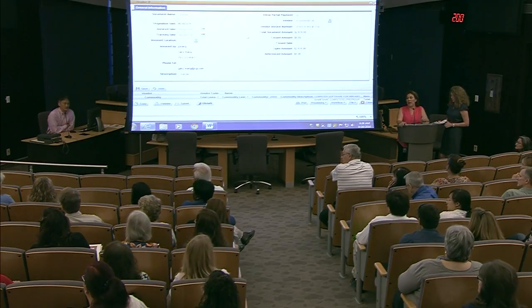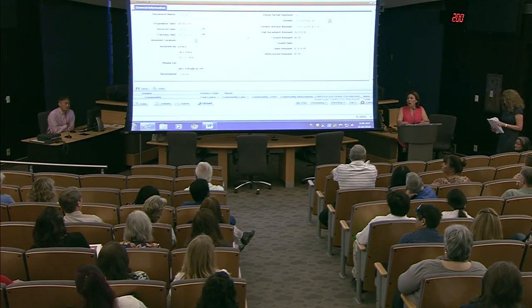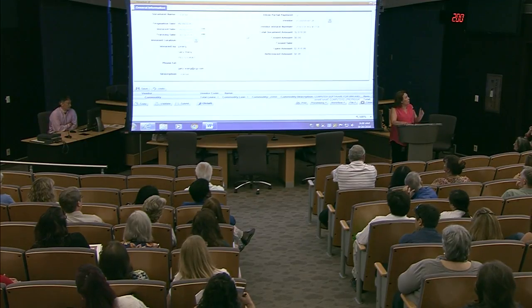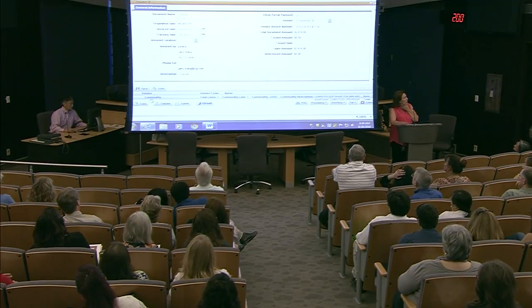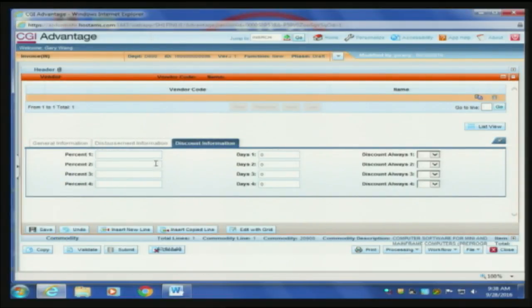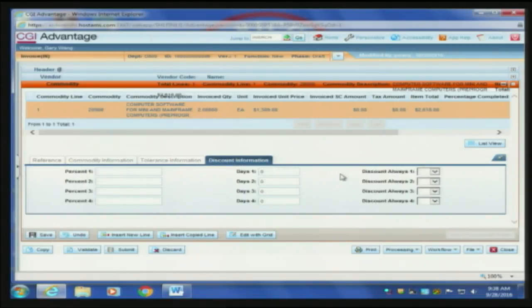Okay. Yeah, because an AP person can see the discount on the invoice. There's a discount tab on the commodities, and there's also one on the vendor. I'll have Gary go to the vendor tab so they can see the discount information. If it's populated from the award document, they can see it at this point. There's also a discount tab on the commodity line, and they can see that. AP can override what it originally said. Does that make sense?